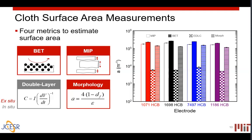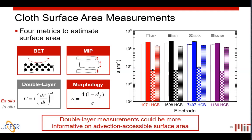From the get-go, we can get the 4 different volumetric surface areas for these different electrodes. And while there is a lot of information on this slide for the different values, what we noticed that was quite interesting is that the double layer measurements were more than an order of magnitude smaller than the ex situ measurements. As the double layer measurement is in situ and it is using the same advection flow pathways as done in the polarization and pressure drop measurements, we believe this shows that there is quite a discrepancy in the surface area available under flow relative to those measured in ex situ techniques.